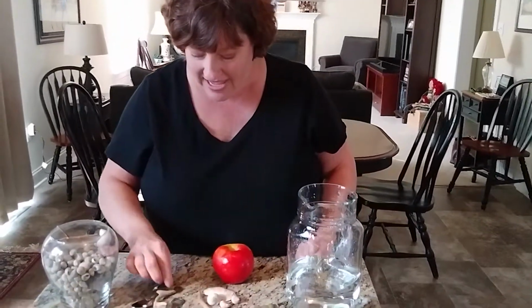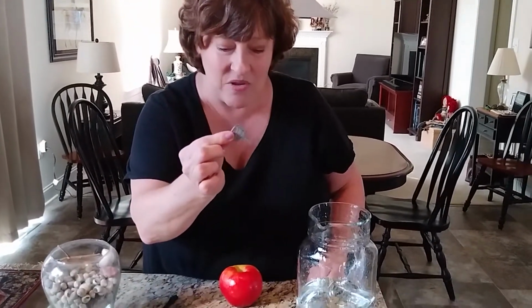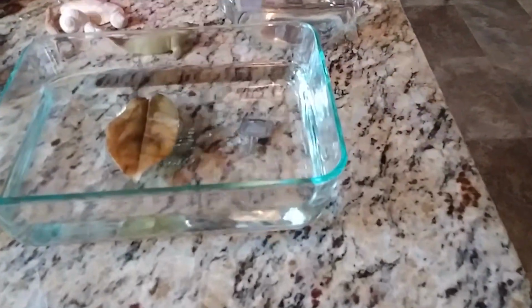Let's try the key. Let's see what happens when we put that in the water. How many of you think that the key will sink? How many of you think the key will float? Let's find out. Here it goes. In the water. Oh, it sank. So we know that the key will sink.